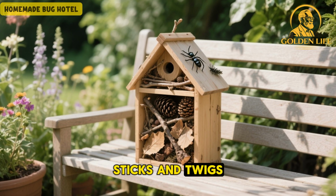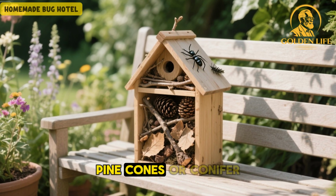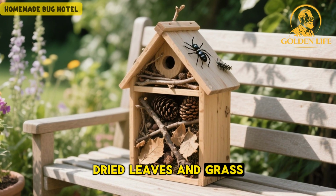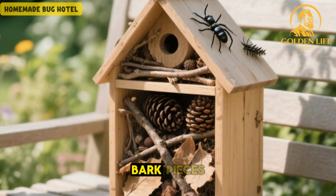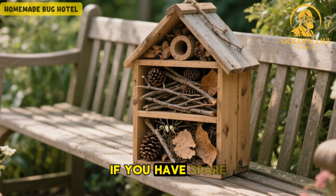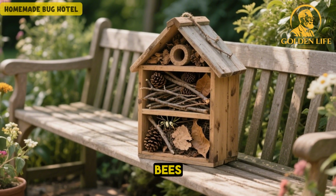Sticks and twigs. Break branches into 3 to 4 inch lengths. Pine cones or conifer cones. Their natural cavities are perfect for hiding bees. Dried leaves and grass provide soft bedding for lacewings and ladybugs. Bark pieces. Crevices in bark mimic tree hollows for beetles. Drilled wooden blocks. Optional. If you have spare wood, drill 1/4-inch holes of varying depths for solitary bees.